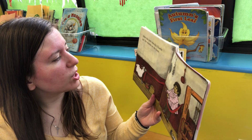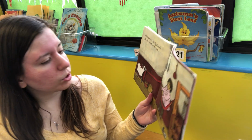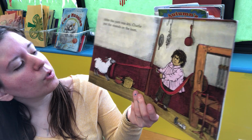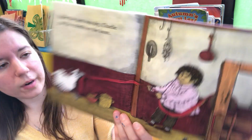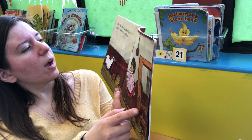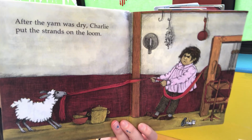After their yarn was dry, Charlie put the strands on the loom. So now the yarn is dry. Now he's putting it on this machine. And I wonder what this machine is going to do. I think this machine is called the loom.